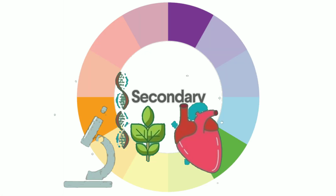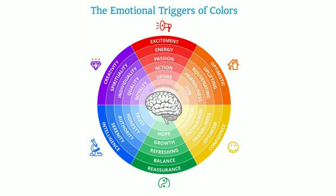Color plays an important role in many aspects of biology. Color is important for camouflage and protection, metabolism, sexual behavior, and communication.